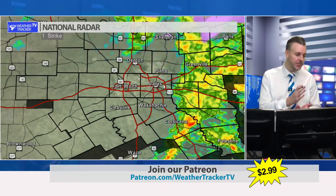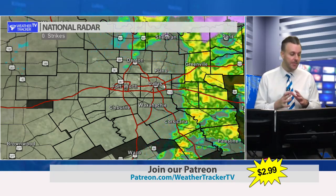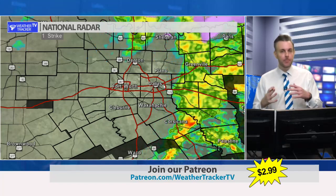But behind it, what is not necessarily showing up on radar, it's still cloudy, it's still drizzly. There's maybe even a few light showers out there, so the evening commute still looks damp to wet. The roadways also look damp to wet as well.